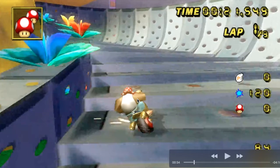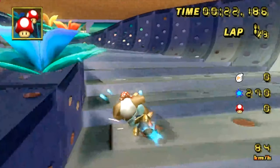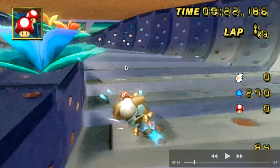And then he hops to the left and he starts drifting at the same time. Now, getting a mini turbo out fast on this turn isn't really that important because the turn is so long. So you can see he charges his mini turbo back here, but he still has to hold it till the end.